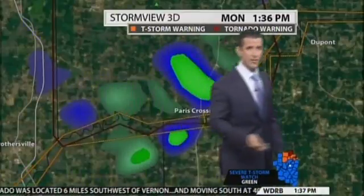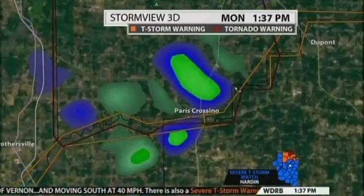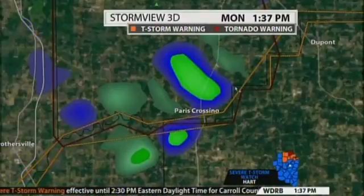Basically what we're saying is if you live in Paris Crossing, you need to take your tornado safety precautions immediately. I would get downstairs, I would get underneath something. You want to go to the center part of your house, and you've got to keep away from windows. In Paris Crossing, potential tornado moving towards your area right now.